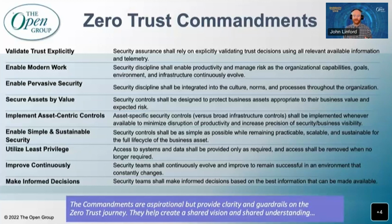And we've covered a couple of these topics a little bit already. There are a few others that we want to call out. Chief among these is enabling pervasive security. You want everybody in your organization on board and part of the team sport that is, in this case, cybersecurity. So you want these zero trust norms and cultures integrated throughout your entire organization. We've already touched on utilizing least privilege, but we do really want to make sure that that is there and that you are removing privilege as soon as it is no longer needed. We don't want to see these privileges continue through people as they move throughout the organization. If you really no longer need access to something, you shouldn't have that access anymore.